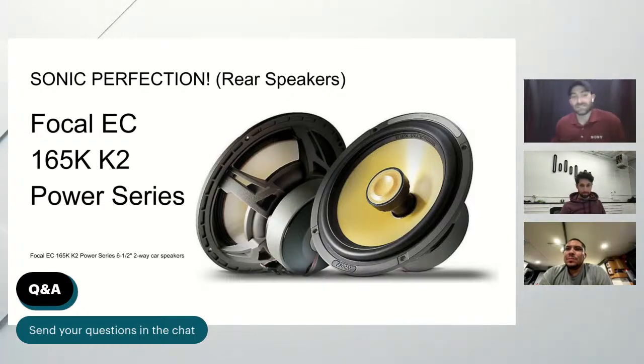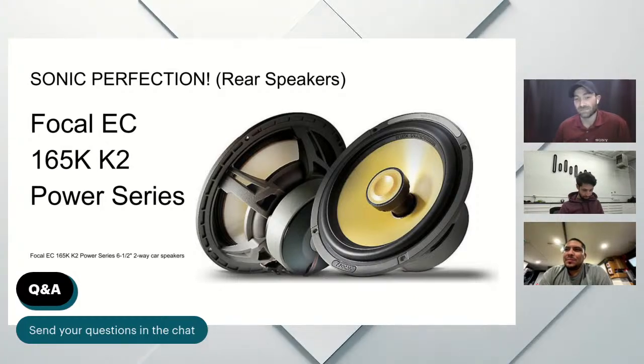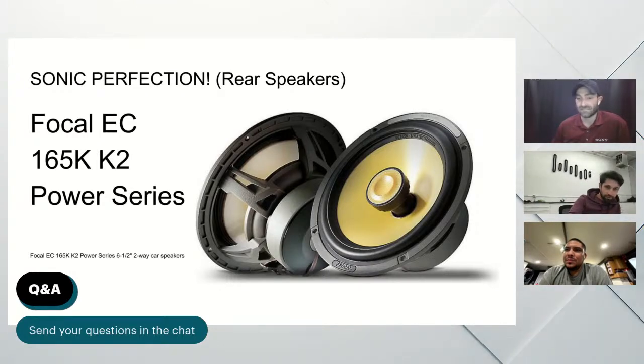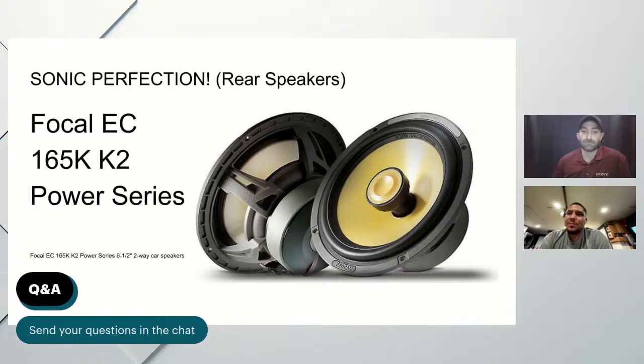Cool. So these are the K2s, the ones I picked for the rear, just to match with the vocal lineup. So coax, 6.5. These can do SQ. These can get plenty loud if you need them to. But yeah, as far as matching the front.